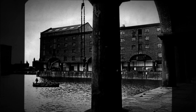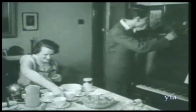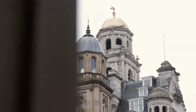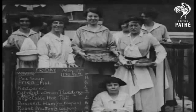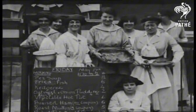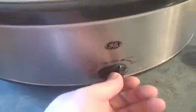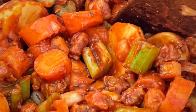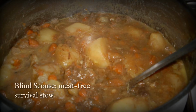Number 4. Scouse. Liverpool's signature dish, born from poverty and named for the people who ate it. Scouse was stew, but also identity, marking you as working-class Liverpool as clearly as your accent. The original version used whatever meat was available, often mutton scraps simmered for hours with potatoes, onions, and carrots until everything merged, thick and savory.